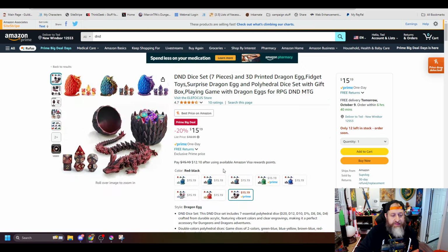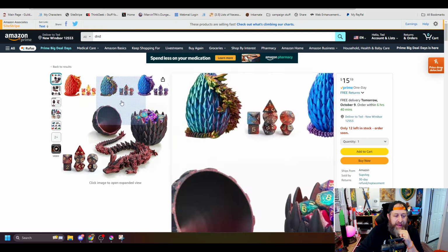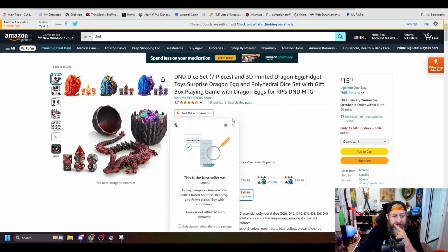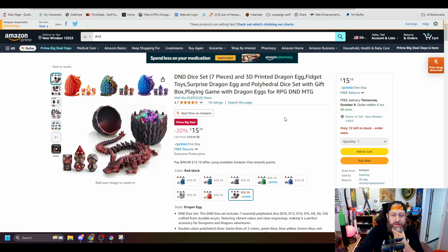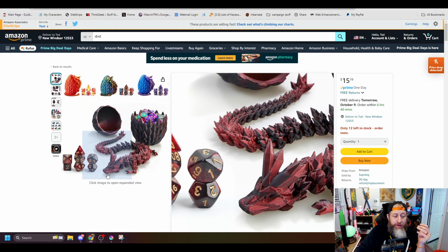We've got this I thought was really neat. So this is a dragon egg. So this is a 3D print, right? It's a 7 dice set. Comes with a 3D printed dragon egg and an articulated dragon. So these are nothing new. Articulated dragons have been all the rage in the 3D printing community for quite a while.